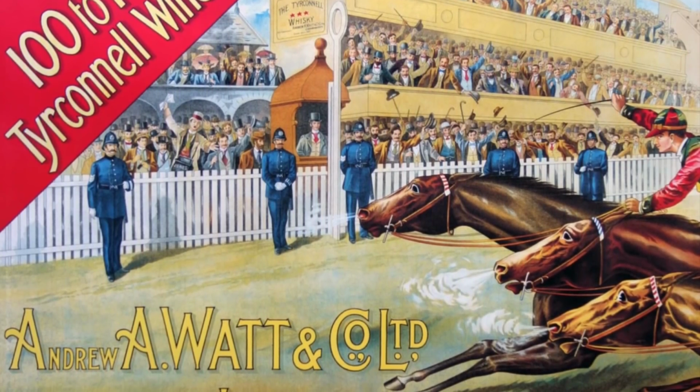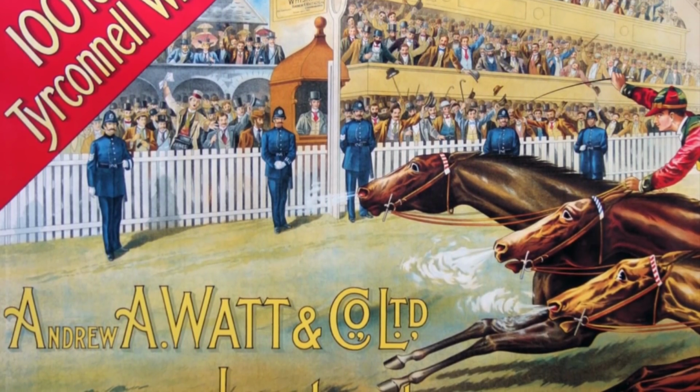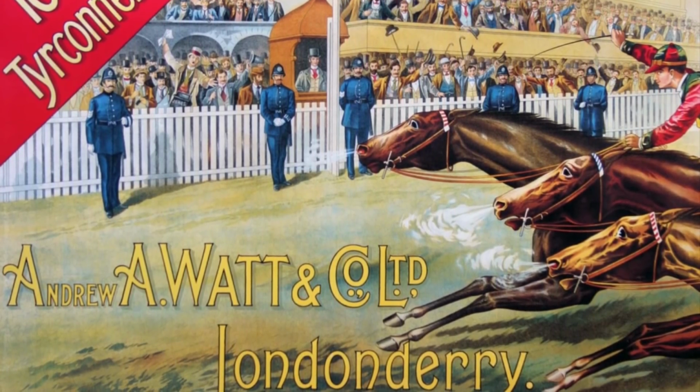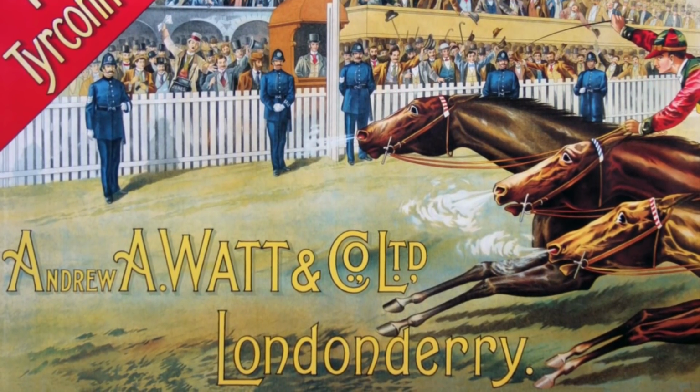Watt, who was a local distiller. Now, he chose to commemorate the occasion by creating a limited edition small batch whiskey named after Tyrconnell. Now, Mr. Watt intended to make the Tyrconnell just once, and it ended up becoming his most popular whiskey. So before Prohibition, the Tyrconnell was claimed to be the best-selling Irish whiskey. Today, the brand is maintained by the Kilbeggan Distilling Company, proud protectors of Irish whiskey making traditions.